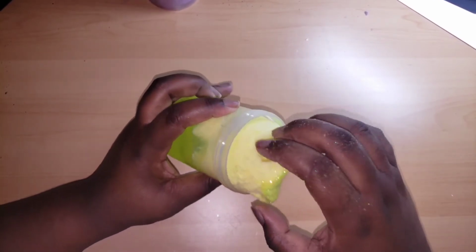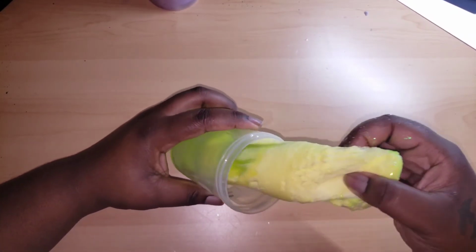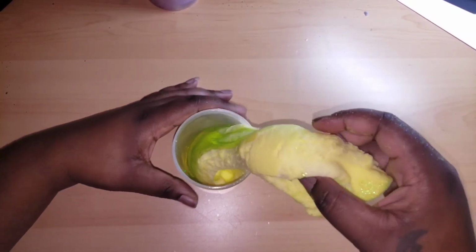I wanted to pull both textures apart to feel them separately and see how I felt about them.